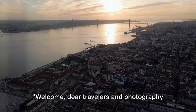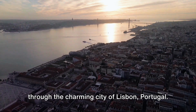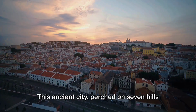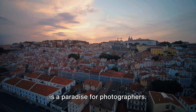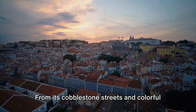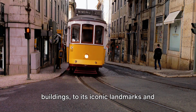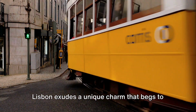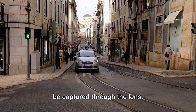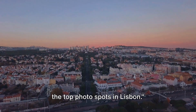Welcome, dear travelers and photography enthusiasts, to this exciting journey through the charming city of Lisbon, Portugal. This ancient city, perched on 7 hills and bathed in the golden glow of the sun, is a paradise for photographers. From its cobblestone streets and colorful buildings to its iconic landmarks and stunning river views, every corner of Lisbon exudes a unique charm that begs to be captured through the lens. So get your cameras ready as we explore the top photo spots in Lisbon.